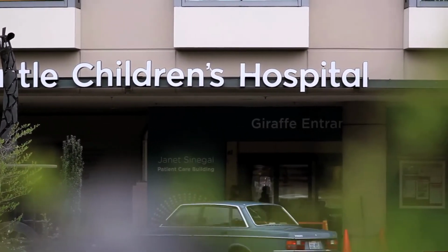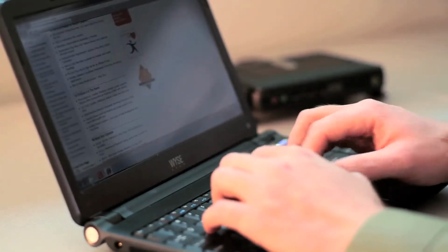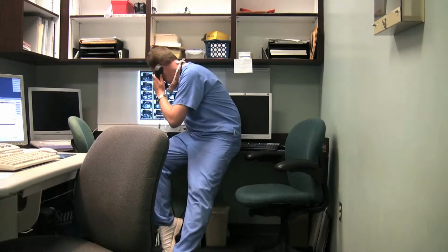For us, over the next 5 years, we predict that we're going to save $6 million in hardware, probably a little over $1 million in staff time, and $300,000 a year in energy savings. And that's real money that we can put back toward treating kids and doing research.